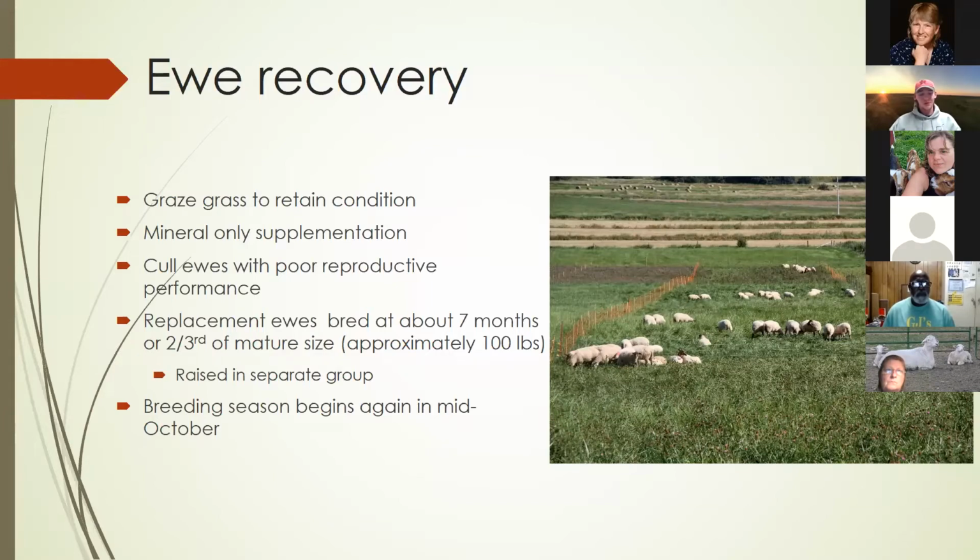And it's just kind of an ongoing process of breeding, gestation, lambing, and then weaning.